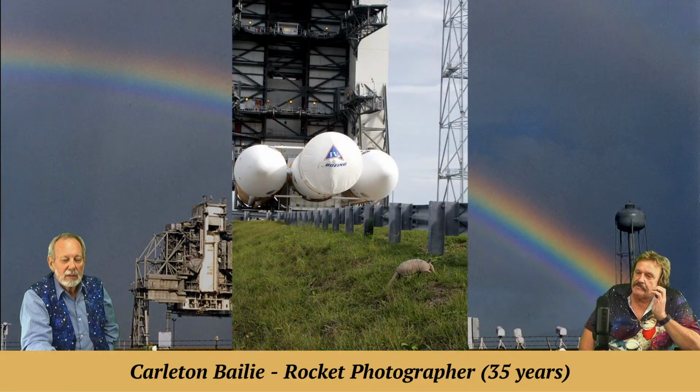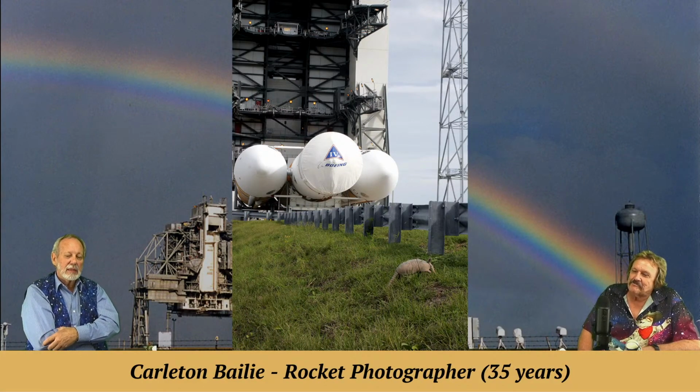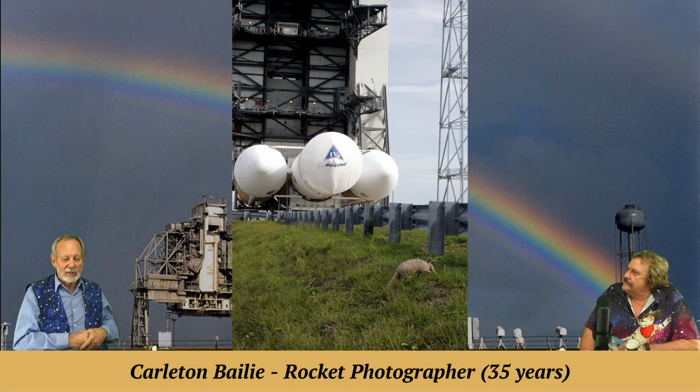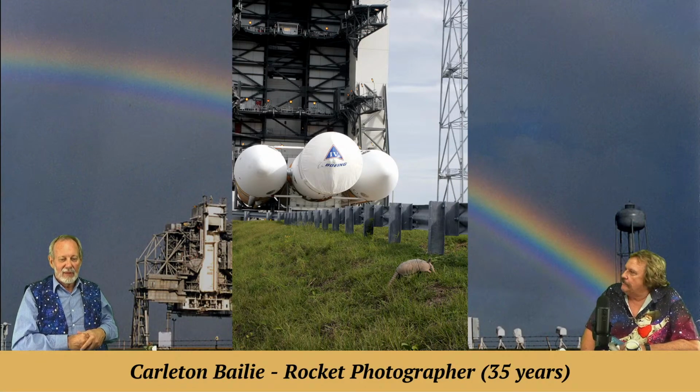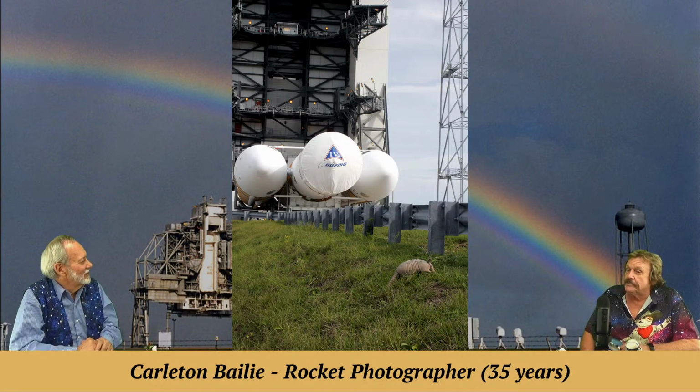This is probably my all-time favorite Delta picture I ever took. There's the rocket that they're actually taking out to the pad horizontal and then raised up. This was the first Delta IV Heavy. You got a little critter there. It does not have the upper stage on it. That's why the middle looks kind of stubby. But there was an armadillo just standing there or sitting, kind of munching alongside.